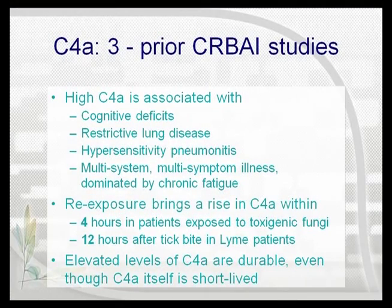We know that you can find C4A rising in mold patients. If they're exposed for an hour to a water damaged building, you measure C4A 4 hours later, it's going to go up. We know that in people shown to have Lyme disease, they're seen hyperacutely, C4A is going up within 12 hours. And it shouldn't be any surprise. We see this in cell-free systems. If you look at the Lyme paper, which I mentioned to you yesterday is number 38 in your packet, Dr. Barber gave us pure cultures of Borrelia burgdorferi and Borrelia hermsii, and we added it just to plasma, and you get the same results that you do in people.